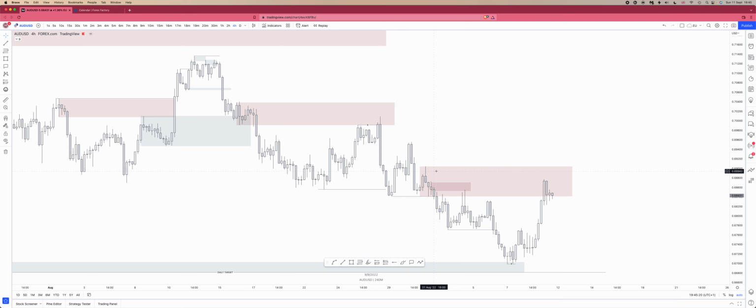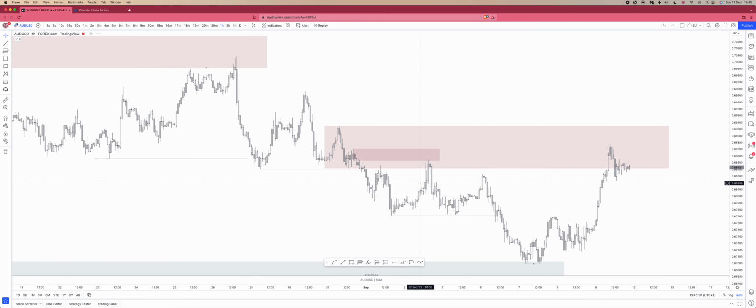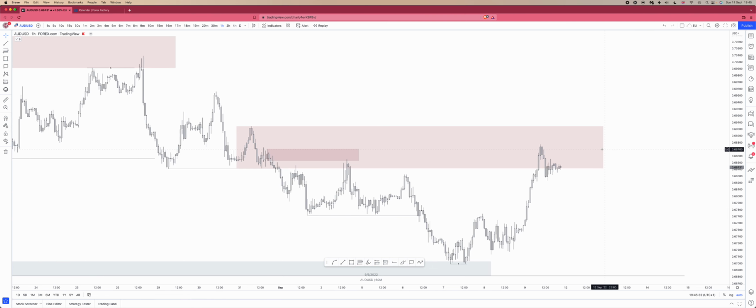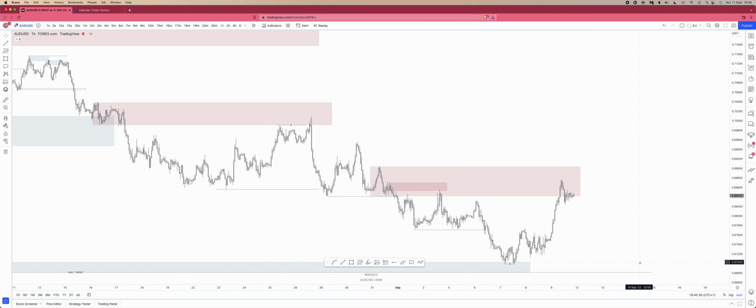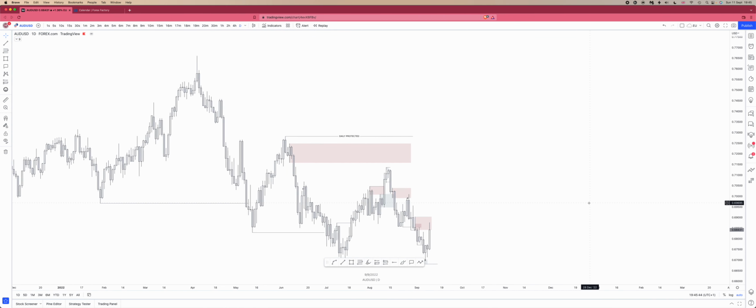4 hour. No sweep though before the break of structure. So let's see if we can find anything on the lower time frame. No, we cannot. But let's see how it reacts at this daily supply. Maybe we can find some sells to target these lows. So those are my pairs that I'm going through today.